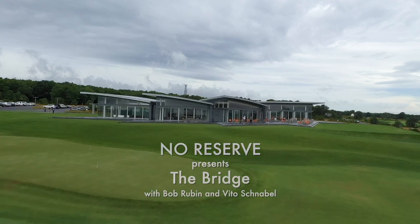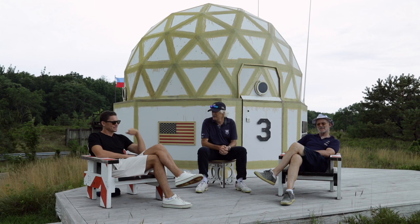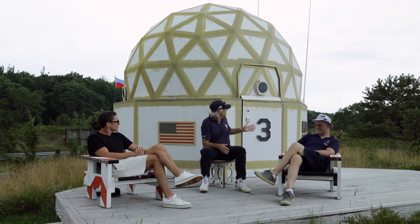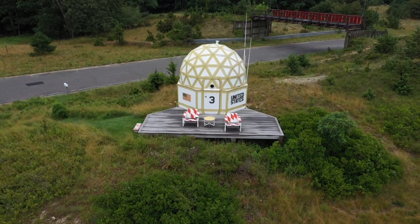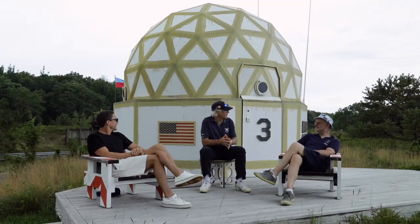Welcome to the Bridge. We're somewhere out in the east end of Long Island, golf mecca for the golfers. We're joined by eminent dealer Vito Schnabel and the owner of the Bridge Golf Club, Bob Rubin. We're in front of this Tom Sachs geodesic dome, igloo, something like that. Thank you for having us, Bob.